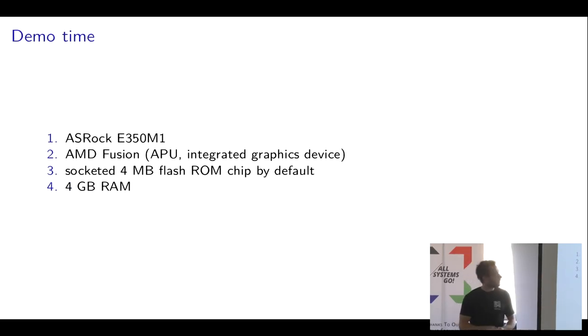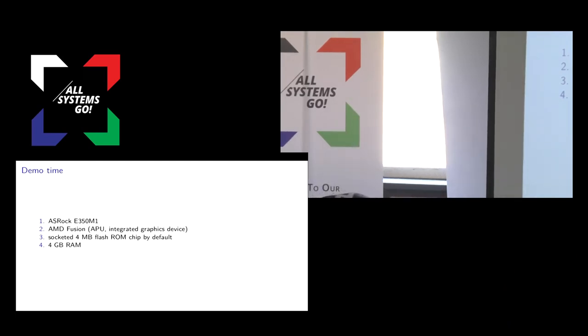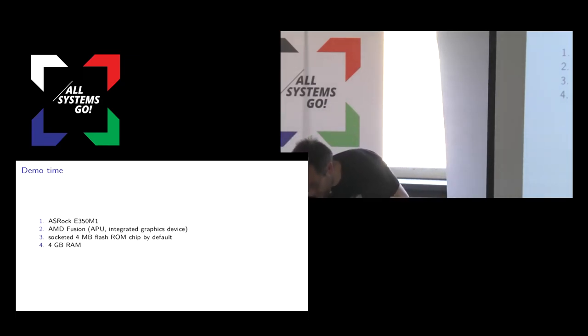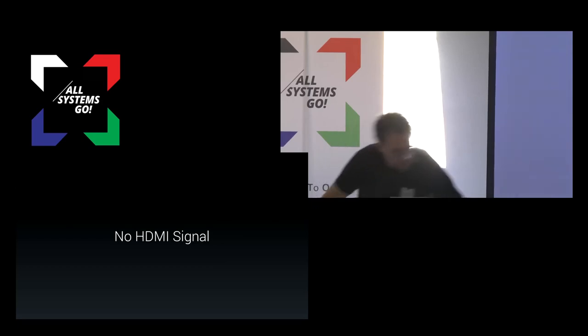Okay, demo time. We tried it a little bit. The graphics might not be so good. So we have a 7-year-old ASRock E350M1 system here. It's not a very powerful system. There is a socketed flash right here. A socket is good for development because you can just unplug it, and if you put a push pin on here, glue it on, you can remove it quite easily. So we have this. And there's an old SSD, an AHCI device, connected. So I just tried to connect this.